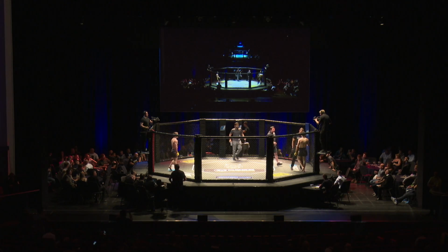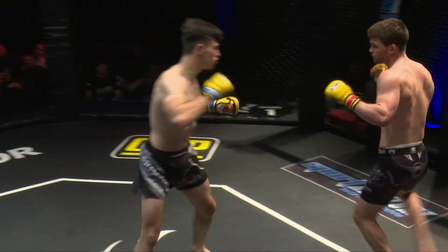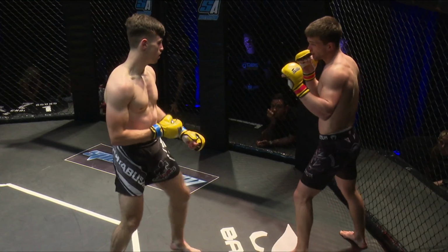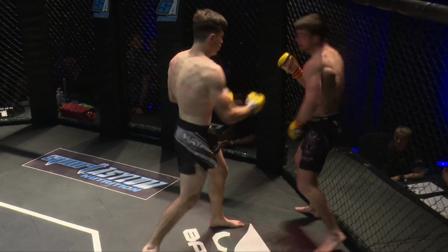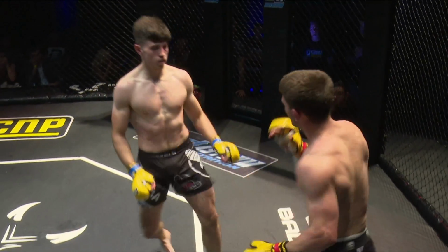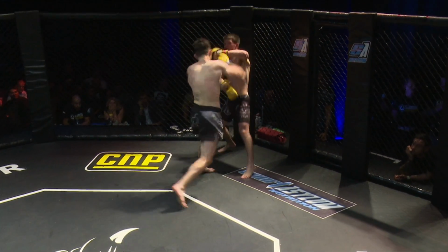He looks like a cold-blooded killer, doesn't he? Does not look one bit phased from the lights and the crowd. Stalking his opponent down. Just picking off single shots. He seems to be putting them together now. He's obviously got them there. I think he's found that range as well.